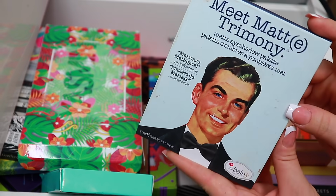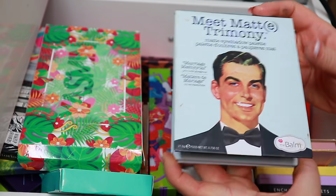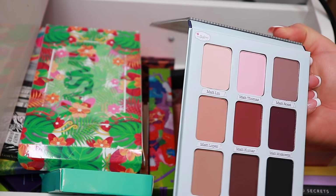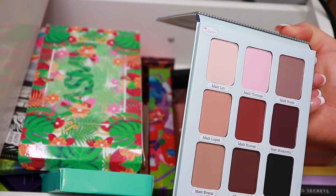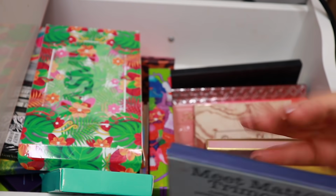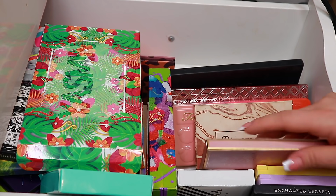I'm gonna get rid of this one. This is from The Balm. I got this from my mom actually. Super cute, but I love this shade. But this is actually like this has some cooler tones, like matte Rossi. I'm gonna put this in my maybe pile to see what we'll end up keeping.